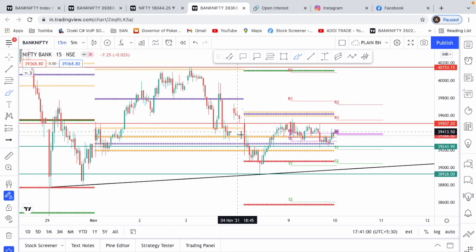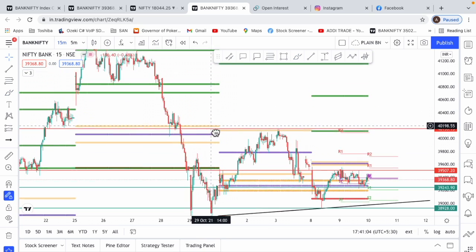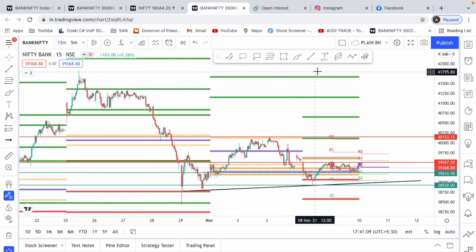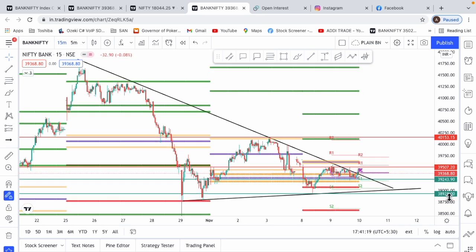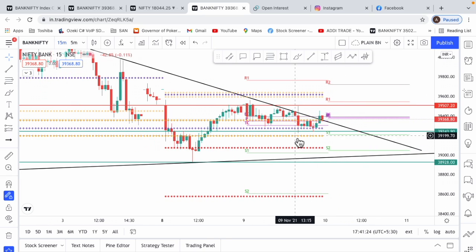And if you closely observe this trend line, which I've been using from the past few analyses, even today we took resistance at this particular trend line, this black trend line. In almost this last week and this week I've been using this trend line. Let me just expand. You can see even today we kind of took resistance on this trend line.